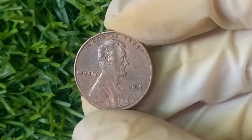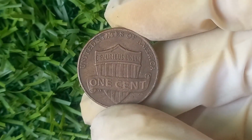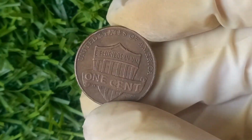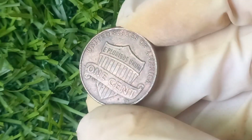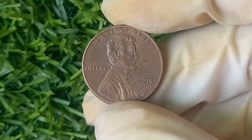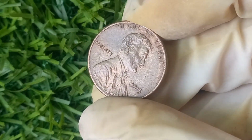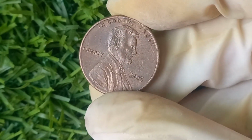Step 2: look carefully at the mint mark, or rather, the lack of one. This is important. Philadelphia mint coins typically have no mint mark, but when paired with the correct strike error, the value skyrockets. Step 3: under a magnifier, check "In God We Trust." Is there any doubling? Is the spacing slightly off? That's what collectors want. Clean errors that are visually obvious and backed by official grading.